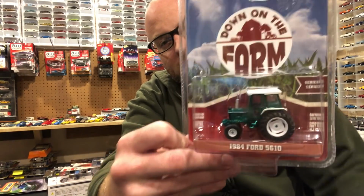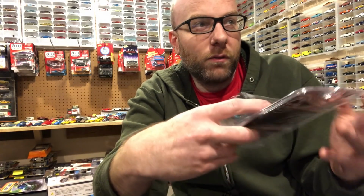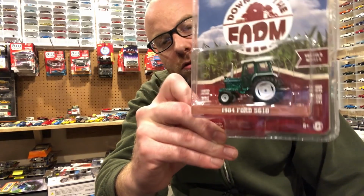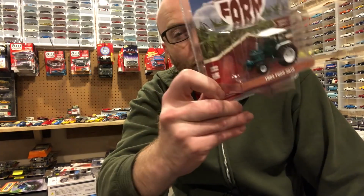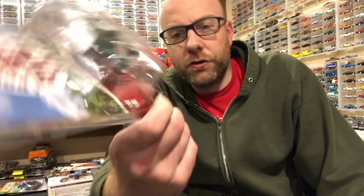So we're going to open up this green machine in the second segment of the video. I do collect Greenlight to the point where I'm trying to get an example of every tooling. I didn't think I had an example of this tooling, but I actually do. It just looks really different. It's also a green body green machine, from Down on the Farm Series 1. We will take a look at both tractors in the second segment when I open up this greenie.